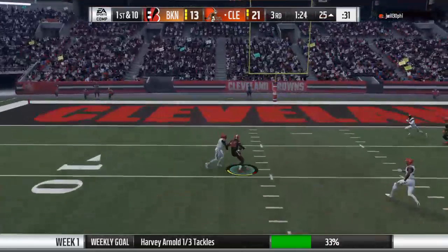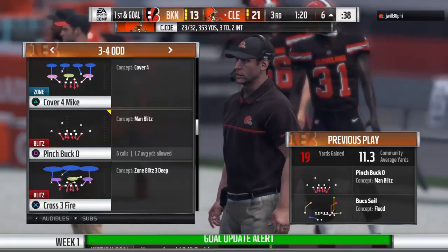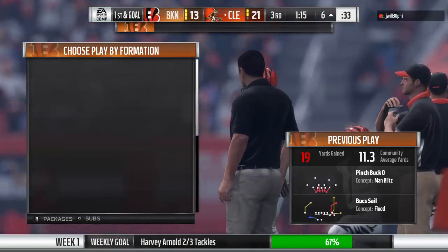To throw. This will be caught inside the 10. And he will be brought down at about the 6-yard line. Another big gainer that time. This one goes for 19 yards.